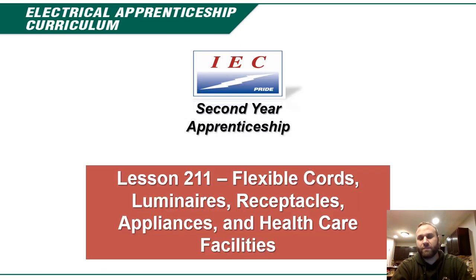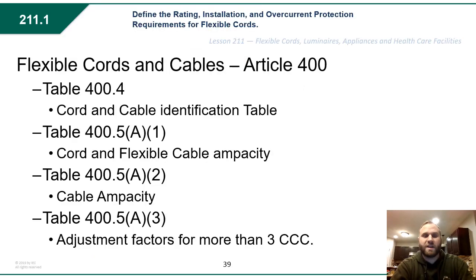Flexible cords. Table 400.4 identifies your flexible cords for you. Table 400.5(A)(1) and (2) give you their ampacities based on those cable types. And then 400.5(A)(3) gives you the adjustment factors if you've got more than 3 current carrying conductors in a cable or a cord.